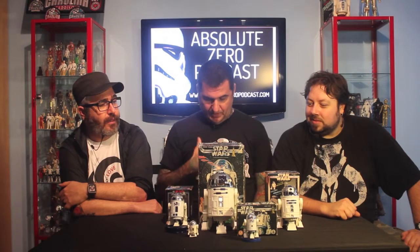Then this one over here is part of the die-cast line that Takara released, and they only released 3 figures in that die-cast line. They did the R2, a C-3PO, and a Darth Vader. All of them are absolutely amazing. And one of the unique features of the die-cast R2 is the missile firing mechanism. Japanese toys love missile firing mechanisms, and they included that on this R2. It fires a missile right out of the middle of the front.